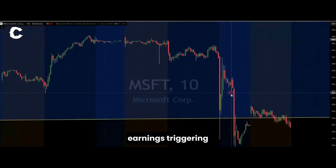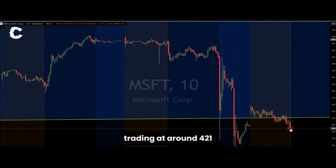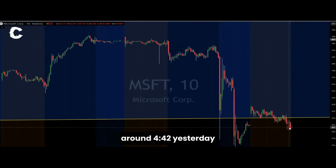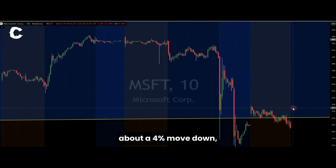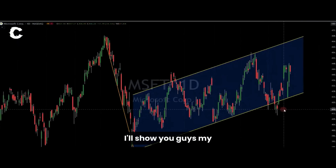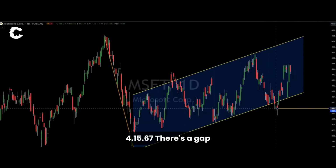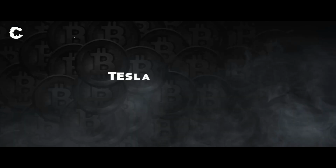And yes, earnings triggered a sell-off, and the stock right now on Microsoft is trading at around 421 after closing at around 442 yesterday. So again, this is about a 4% move down. Not a huge move, but for Microsoft, this is a solid one. And again, if we're looking at tradable levels, I'll show you guys my first level right here. Well, it's not the only level, but this is the first one I will be watching, 415.67. There's a gap fill right there. And if it breaks there, your next level is at 410.85.